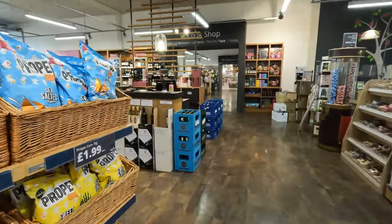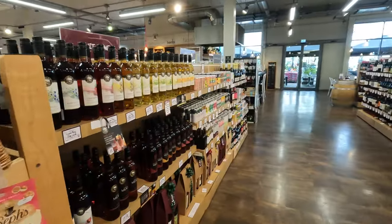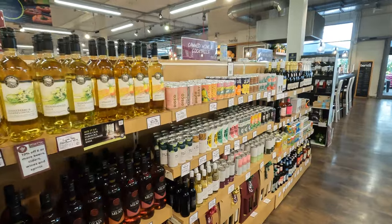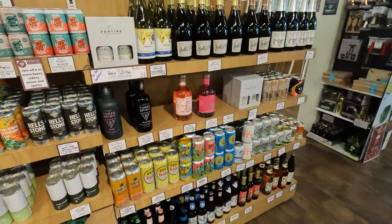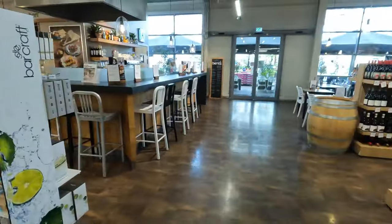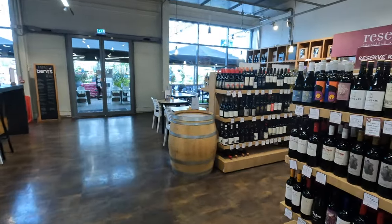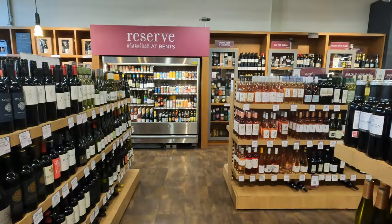I didn't realise they did beer from Dunham Massey in here. And then there's this massive wine section. Wine section here, yeah. Sadly, Barry, I can't find any Wainwright's beers, which is a shame. I purchased a couple of Wainwright's to enjoy later.